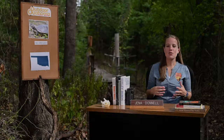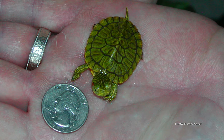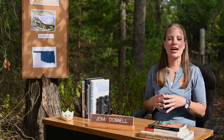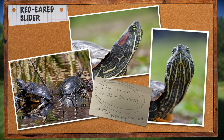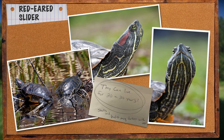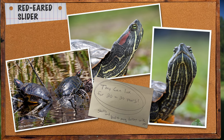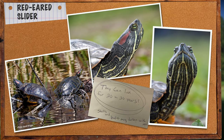The eggs hatch in a few months, and the quarter-sized turtles typically emerge in late summer. Like many other Oklahoma turtles, the Red Ear Slider is a late maturing and long-lived species. Males may be 3 to 5 years old before they're large enough to reproduce, and females may take 8 years to reach a mature size. Individuals can live for 20 to 30 years, and their shells and bodies may darken with age.